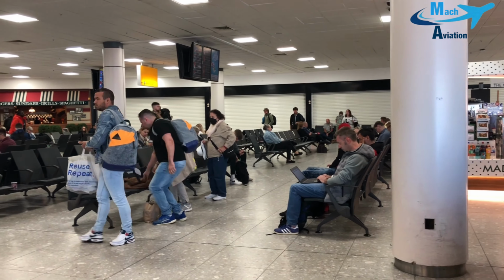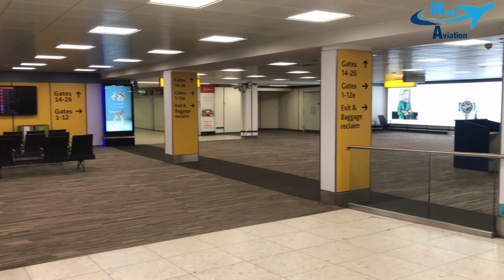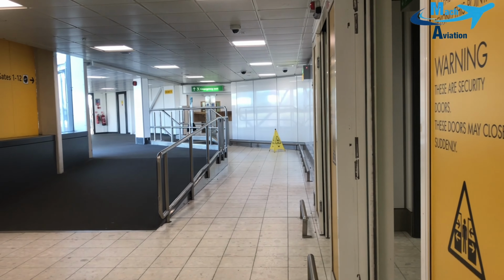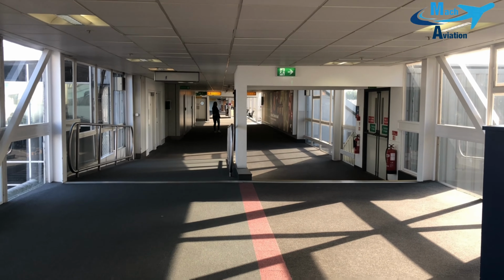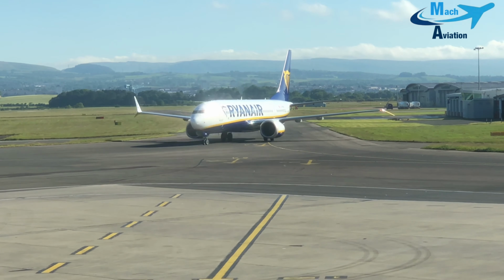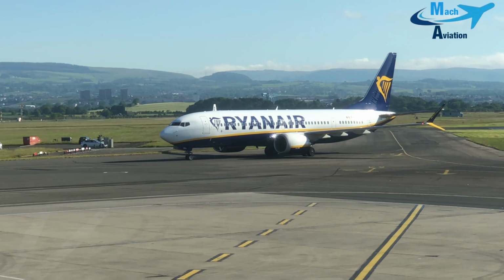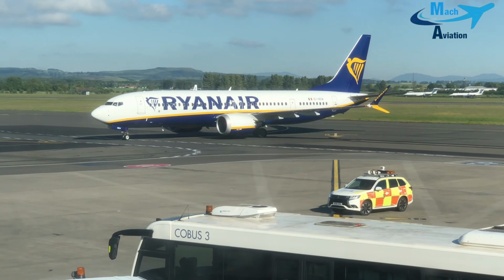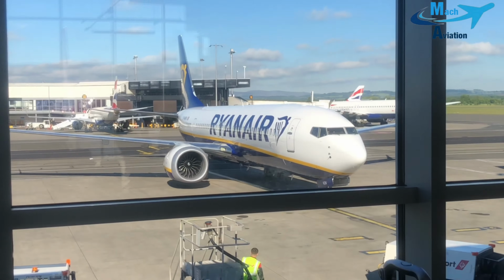But before long, I went along a small tight corridor to the Ryanair gates. This walk takes roughly 10 minutes from end to end, so definitely leave with plenty of time. I soon spotted my aircraft for today, which is a 2-year-old Ryanair Boeing 737 MAX-8 200, registered Echo India - Hotel Echo Whiskey, which has just arrived from Dublin.